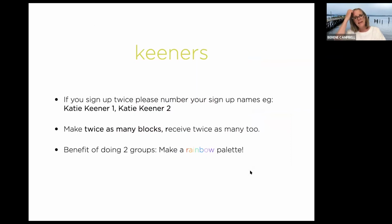If you're a keener, you can sign up for more than once. If you can't decide on a color palette, just make sure for your organizer's sake that you number your sign up so that they know it was intentional, because we had someone sign up twice by mistake on ours. So just put your name Katie Keener 1 and Katie Keener 2, and if you're super keen, you can go Katie Keener 3, whatever, just so that they know that you intentionally mean to sign up.